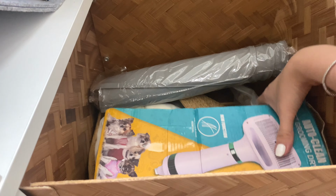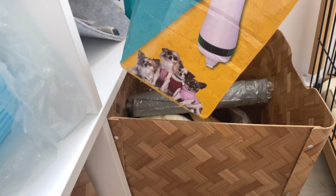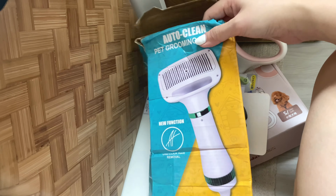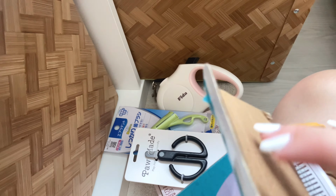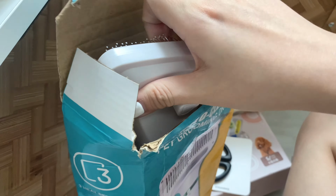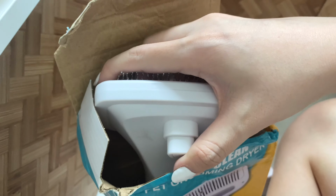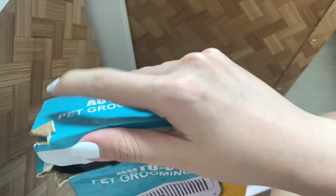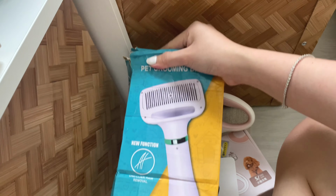And I actually got this dryer thing from Taobao also, but I'm not quite sure whether it's safe to be used. I did try, it's like a comb with heat, so you can dry and comb them at the same time. I did try it out previously, but I felt that the heat setting is a little bit too hot, so I might try it on her and see what her reaction is later on.